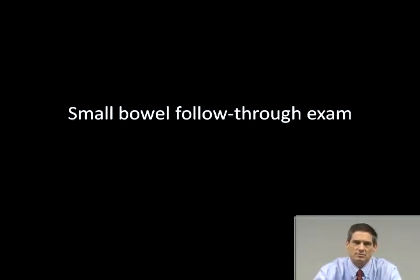What about a small bowel follow-through? Some people use these with a positive higher density contrast material, although in most cases this study has been supplanted by either regular old CT or CT with a low density contrast or enteroclysis.